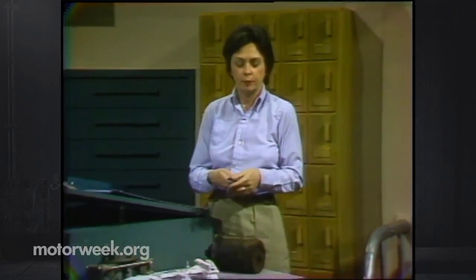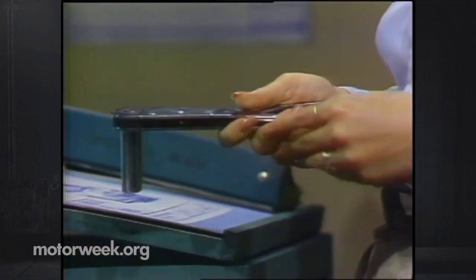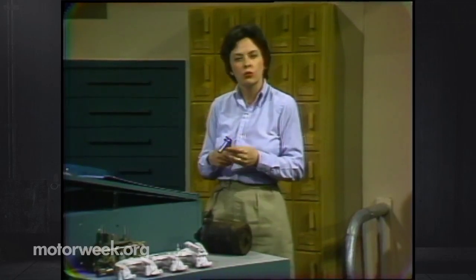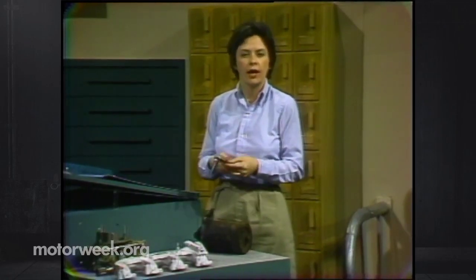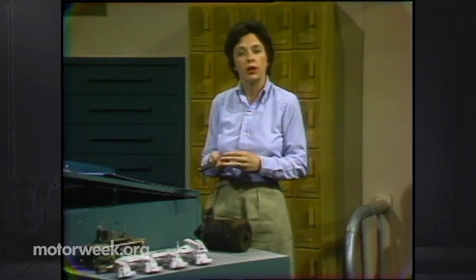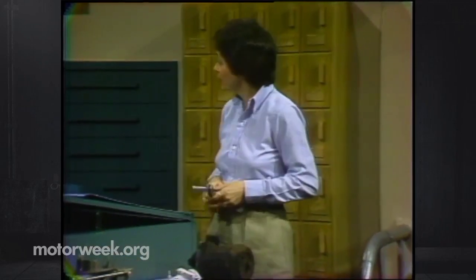Now let's take a look at one of the new tools on the market. This is a palm-operated ratchet, and it works like this. This one is made by Davenport Tool Company. It's designed to get in those tight little spaces where there isn't room to swing the handle of an ordinary ratchet. The manufacturer indicates it can also be used as an ordinary ratchet by simply swinging the handle. And that's what's new on wheels this week, John.